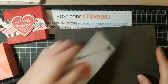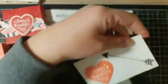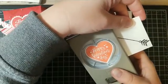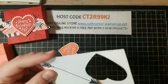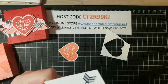All right, so let me move this out of the way. I'm going to bring in my punch. We're going to line this up, and we're going to punch this out. I love that these line up so perfectly. I'm going to punch this out, and then I'm going to cut out my little arrow. You can leave this off if you do not want to fussy cut this arrow. It's really not a hard piece to fussy cut.